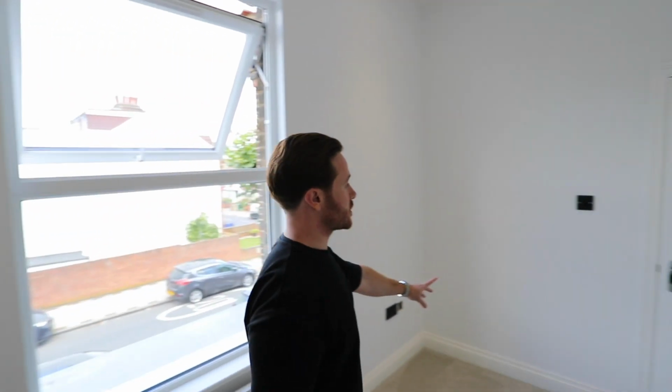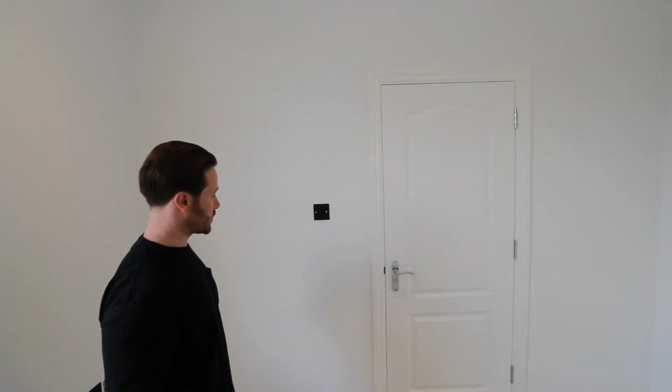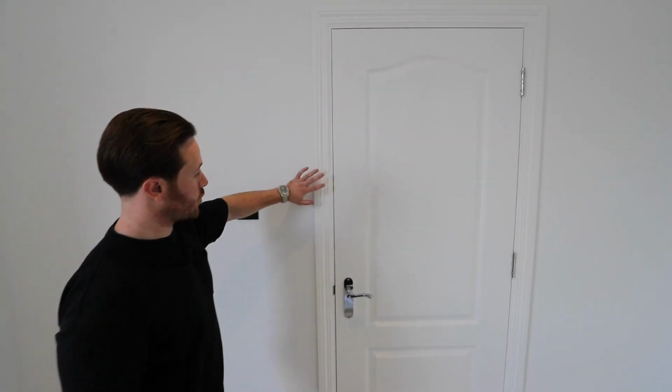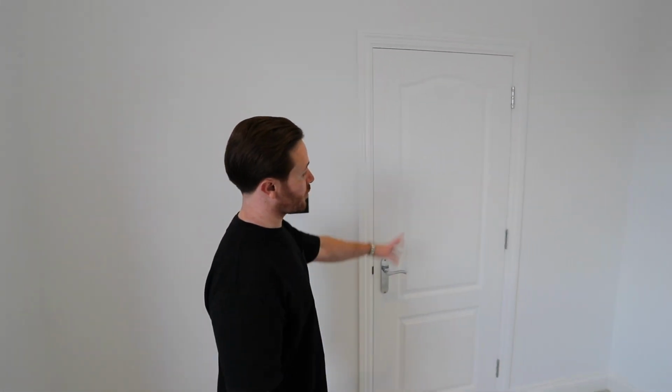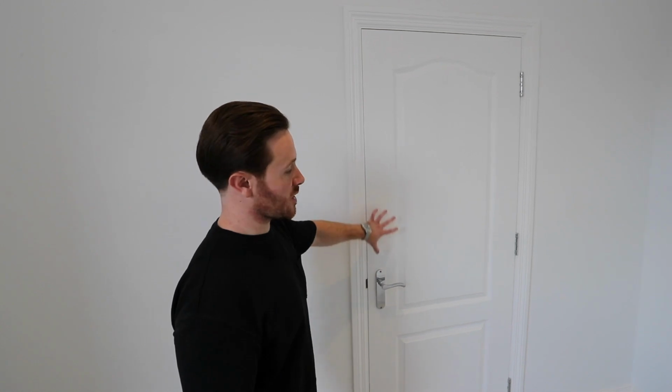What we tried to do, we tried to go for some traditional skirting and architraves around the door with loads of detail, just to create a traditional feel. Same with the door. It's a fire rated door, as are all the doors in the flat, with fire rated hinges, detail on the door as well. So yeah, again, really pleased with this room. Got the black fixtures and fittings as is a constant feature throughout the flat. So yeah, again, really pleased with this room and how this has all turned out.